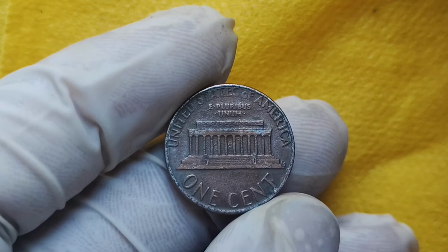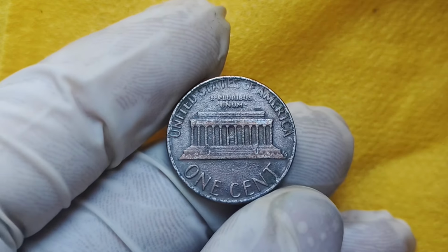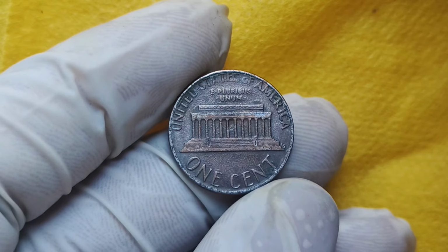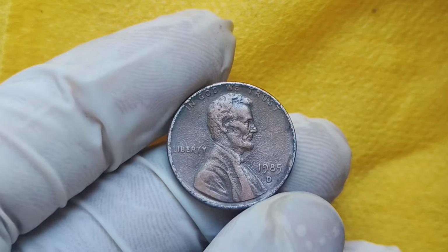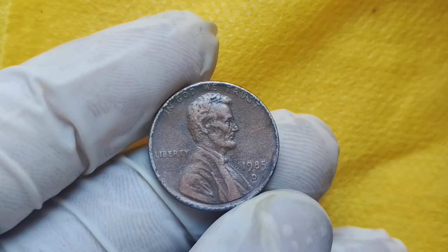Only one known example has surfaced so far, and it sold for a staggering $1.7 million at auction. That's right, a single penny. For that price, you could buy a mansion, a fleet of sports cars, or approximately 170 million normal pennies.